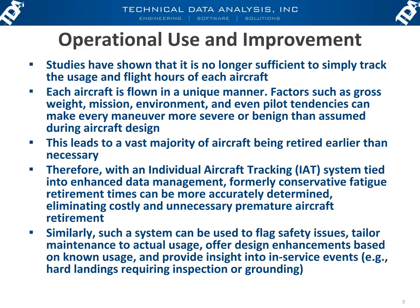So with individual aircraft tracking programs and with enhanced data capture and data management, these formerly conservative fatigue retirement times can be accurately determined based on actual usage of each aircraft. That could also be used on, say, a flight-by-flight basis to flag safety issues and tailor maintenance to specific aircraft usage. For example, maintenance may differ based on hard landings as opposed to more benign landings. So things like that can be taken into account on an aircraft-by-aircraft basis.